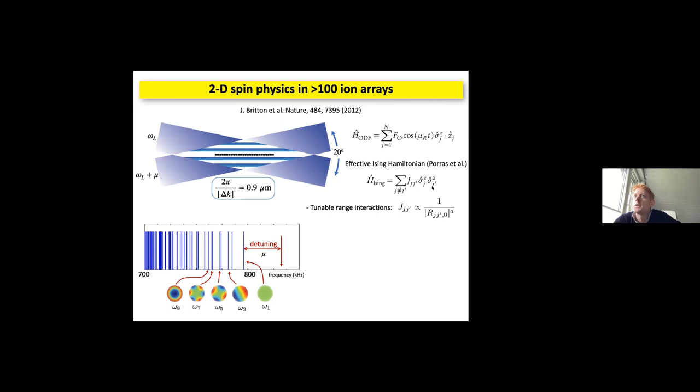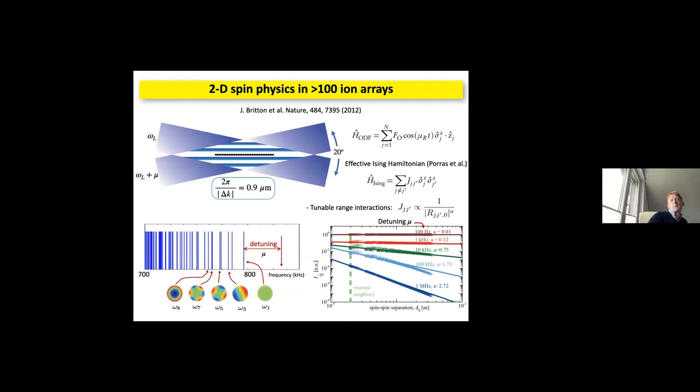So all of the spins couple to each other. But as you start to detune further and further, you go towards a limit, which is dipole-dipole type structure, one over R cubed, or alpha is equal to three, if you like. And indeed, that's the structure that they've mapped out in this system.